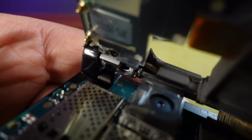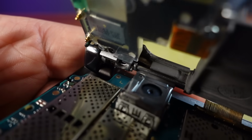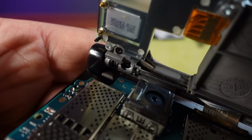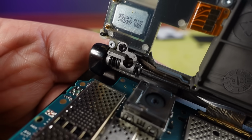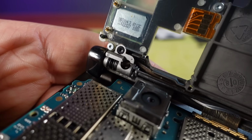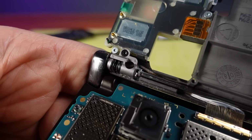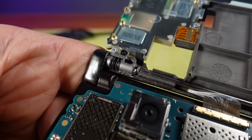And I can't quite see how they've done it. They've somehow managed to route those wires through this hinge mechanism. This is an absolutely amazing and astonishing design. I've never seen anything quite like it in a phone before. I'm not going to go any further with taking this apart.